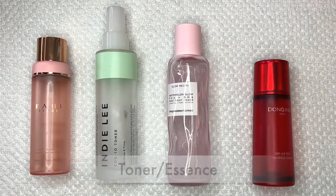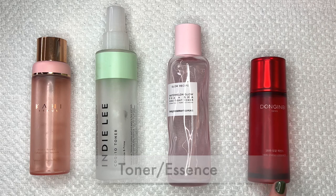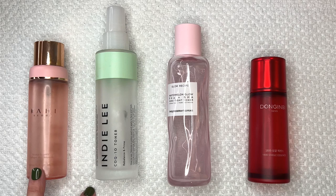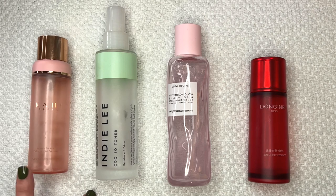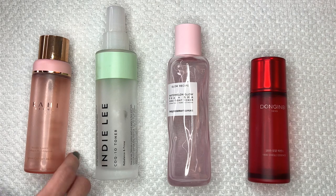Our next category is toners and essences. And in this category, I received the Dongyinbi essence in PR. I purchased the others. Okay, so this Kahi Wrinkle Bounce Collagen Mist Ampoule, I really, really loved this. I was running low and I almost repurchased it because it's such a nice fine mist.